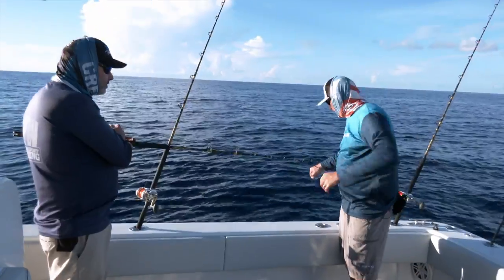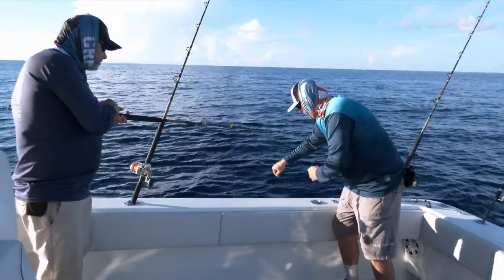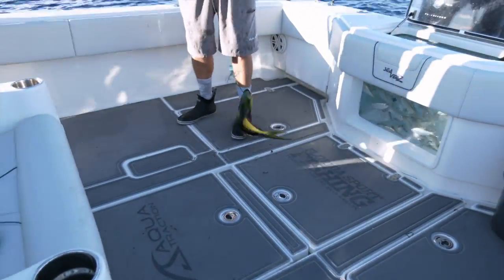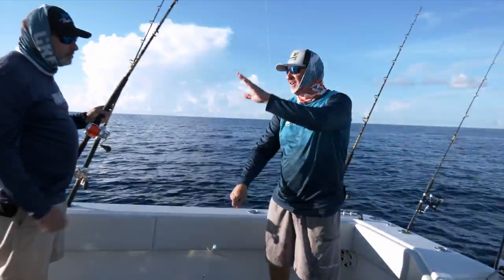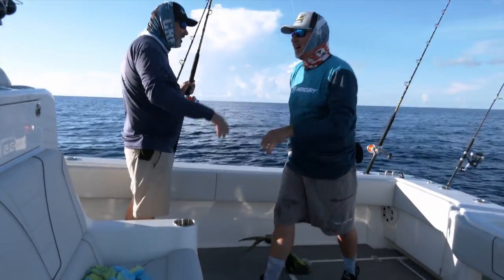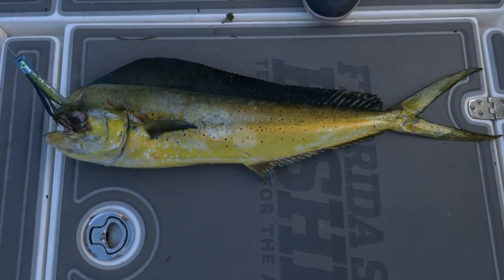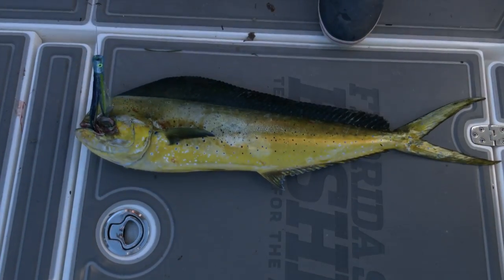Just got our first fish on the troll. Just a flipper. Going to grab the leader and get in there. Oh, there you go, nice. Not a giant by any means, but you know what? We'll take it, right? The first dolphin's the hardest one, right, baby. Let me push him back up and get that spread set again. Oh yeah, he couldn't resist that little guy.